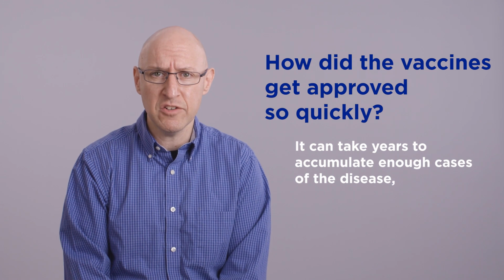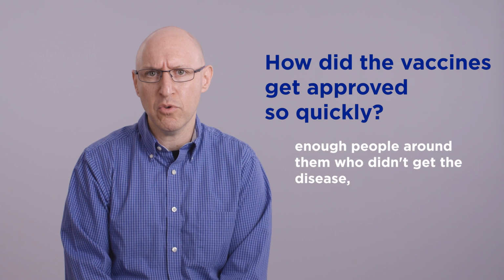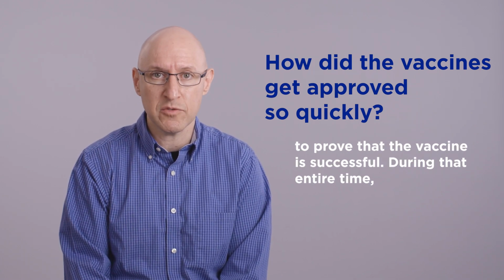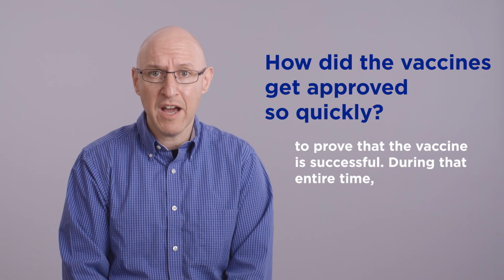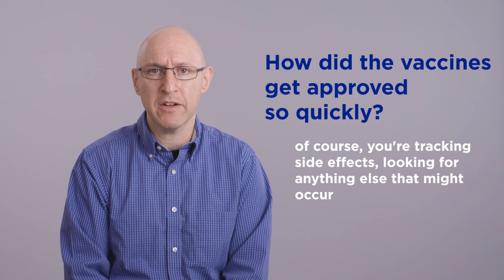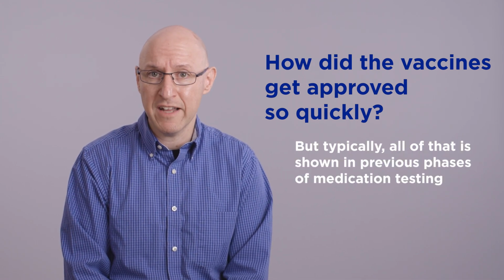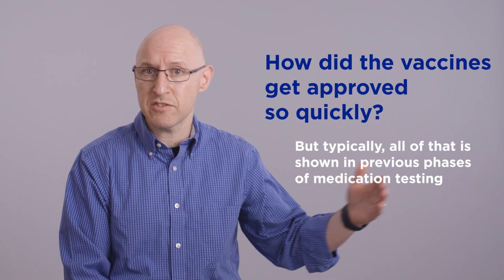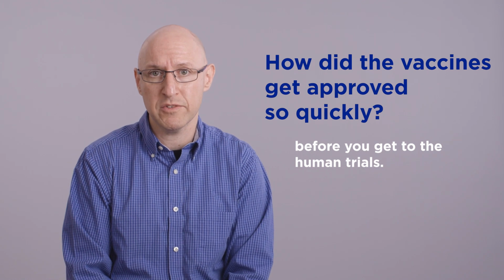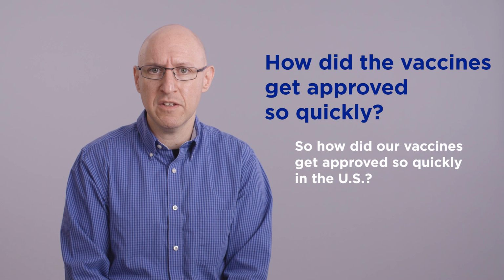It can take years to accumulate enough cases of the disease, enough people around them who didn't get the disease to prove that the vaccine is successful. During that entire time, of course, you're tracking side effects and looking for anything else that might occur from giving the vaccine. But typically, all of that is shown in previous phases of medication testing before you get to the human trials. So how did our vaccines get approved so quickly in the US?